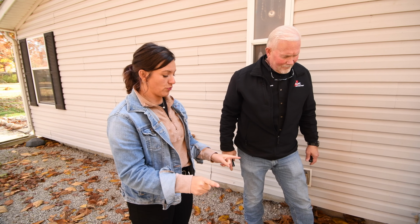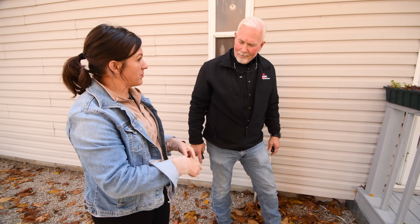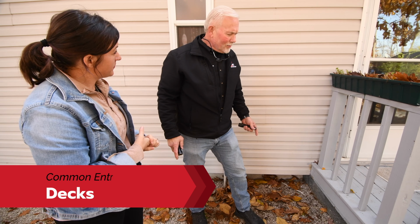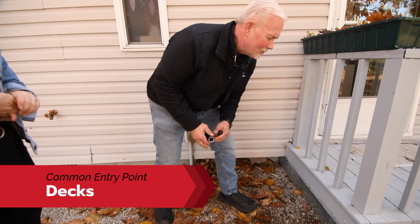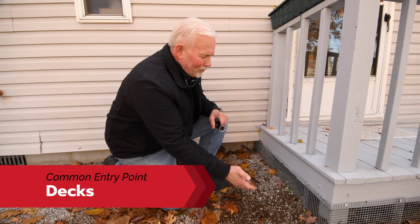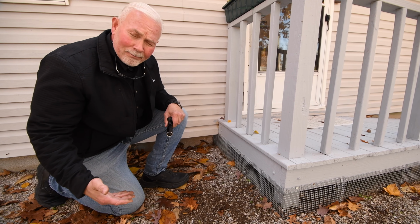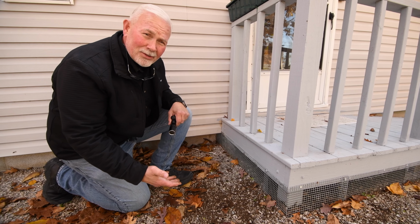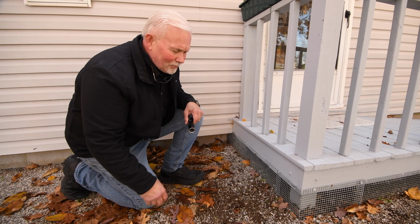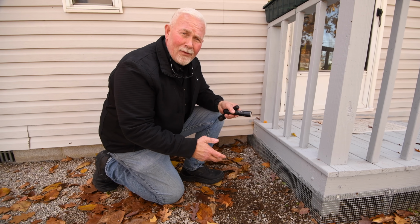So I see we have a screen on the deck here. How and why do we know that we would need something like this? Well, decks are notorious for critters getting underneath them. Basically, you've made a den site for them. You've given them shelter over the top. You've given them a nice, cozy place in the shade, especially in the summer. Groundhogs, even skunks. Sometimes raccoons will get underneath there. We've even had jobs where we went and found fox underneath there.